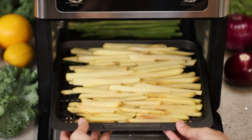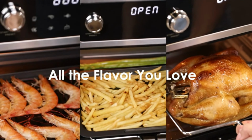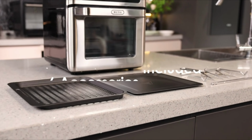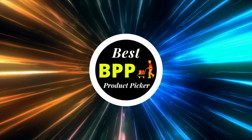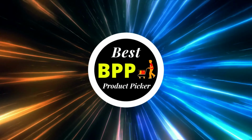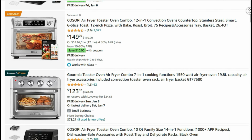The interior has a large amount of room as well. The toaster oven with an air fryer also has technology that uses hot air convection to cook food more evenly. So today, Best Product Picker will show you 10 best air fryer toaster oven on Amazon.